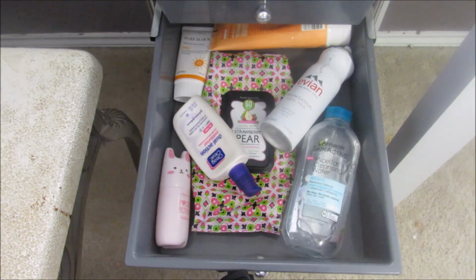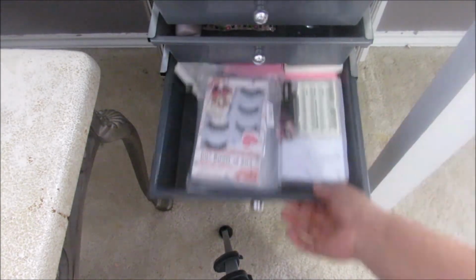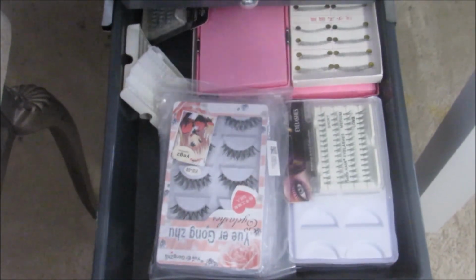I just have like my micellar water, my makeup remover, my face lotions. And then I have even more lashes. I'm addicted. It's just beautiful. And that's about everything.